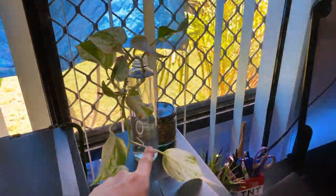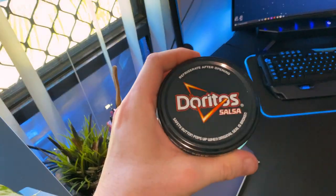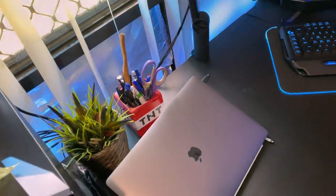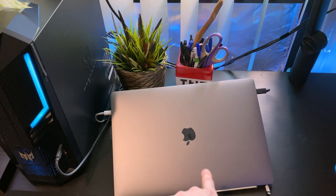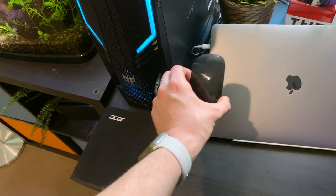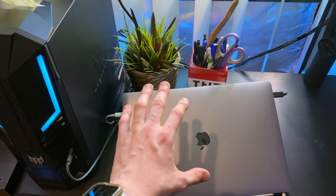And then just behind the pothos on the desk here, I have my dog treats. It's just in a Doritos salsa container, just to make sure no ants can get into it, so it's nicely sealed. If we move over, you'll see my 16-inch MacBook Pro, I'm pretty sure that one is. And then over here, we just have my magic mouse. I just have the black one to blend in with the overall setup of the desk and the aesthetic.